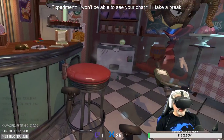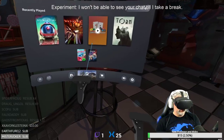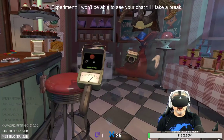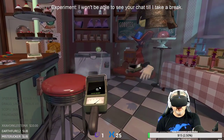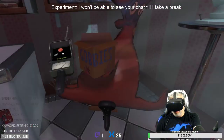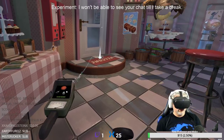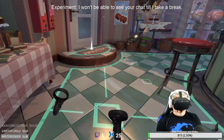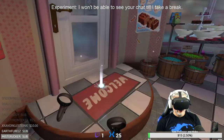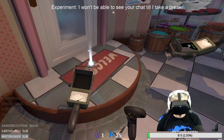Yeah, hold on, let me pull up my thing. I see something glowing over there. I need to push this button, right? Nope, not that one. Okay. I think is that it over there that's glowing? Okay, hold on. Oh, yeah. There you go. Okay. And then I got to do that and go.